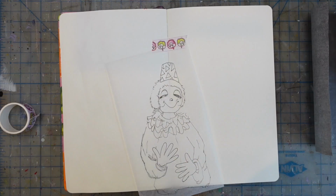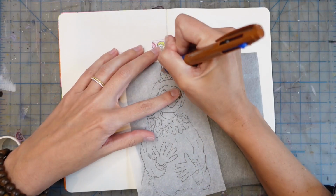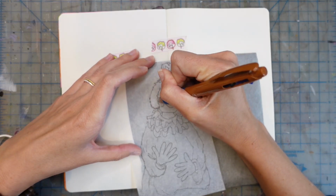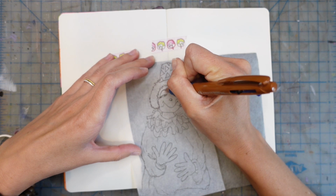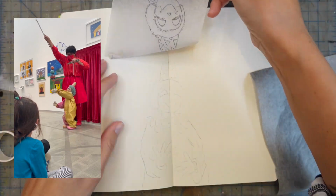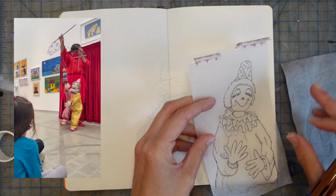And you might be wondering, what is this weird clown looking thing that I'm illustrating, which is definitely outside of the box for me, not my normal thing that I would be drawing. But it's a marionette. And if I have a clip of it, I will put it in somewhere at some point in this video. Maybe here, I don't know.